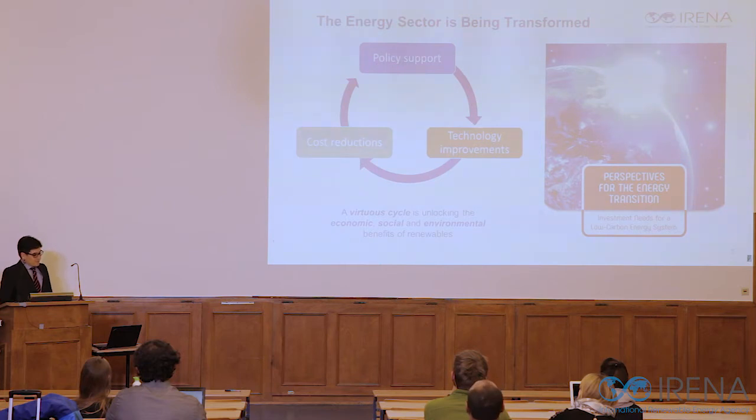As you may know, the whole energy sector has been completely transformed in the last years. We have seen a series of policy support mechanisms and technology improvements, and our main task is to estimate the cost reductions that are going on. All this has led to very interesting developments in the whole energy sector. Part of IRENA's work is also on the benefits that renewables can provide, such as improvements in the economic sector and others. In this sense, we try to provide a balanced overview of what the benefits and the costs are for renewables in the global energy transition.